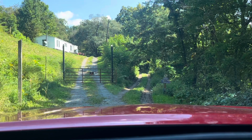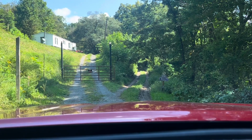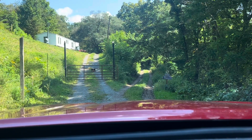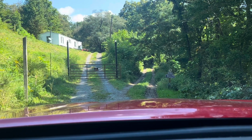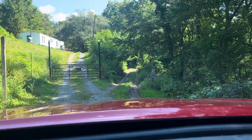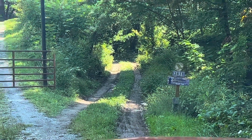We fought with the state a lot, hoping to get them to maintain it, but that wasn't what happened. So we had to cut our own path. It's about a half a mile to a mile here. And what you're seeing, hopefully you can see this little sign there. So that's us. And notice it's still a mud road.